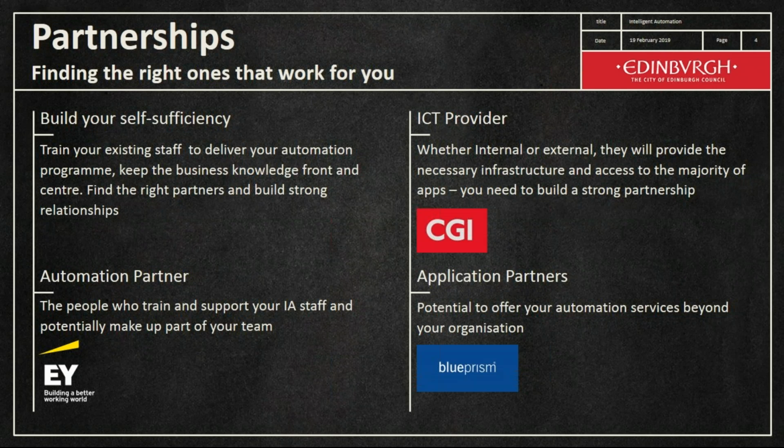So you'll need to find an automation partner, and as mentioned, Edinburgh has teamed up with EY. If you're looking to set something up yourselves, you're going to rely on your automation partner to train your staff, and that training should include the technical development aspects, but also the ways of working methodology. And we're using agile principles with Scrum methodology running our sprint cycles.